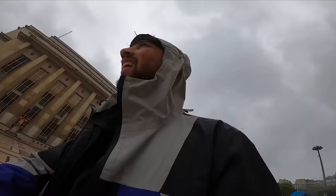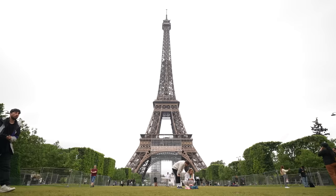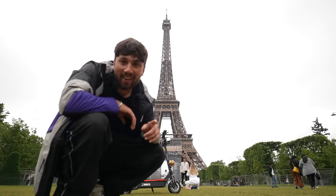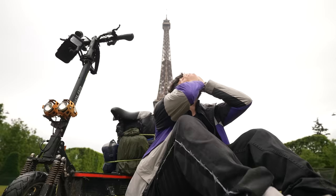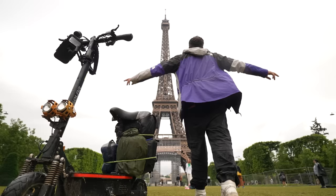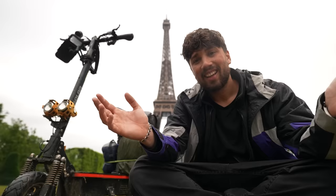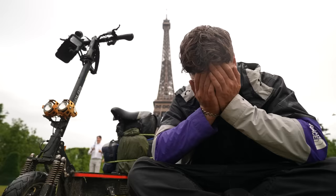And there she is, the Eiffel Tower. And there we go. I'm here. I'm actually here. Five days, 370 kilometers, all on an e-scooter, and I've done it. I have driven from the London Eye to the Eiffel Tower on this bad boy. Oh, that was so long.